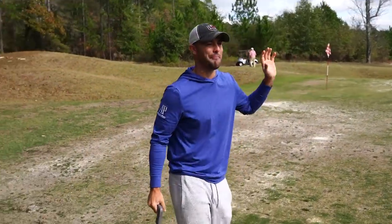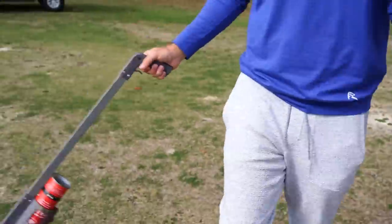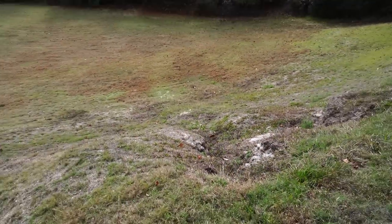Because the complexes are amazing. You've heard us say it literally up to this point. What hole are we on? 13. We said it 13 times. So right back here, we talked about great back left pin placement. Now you tug one a little bit right, that's a oopsie. But still, you go down there to this pin.